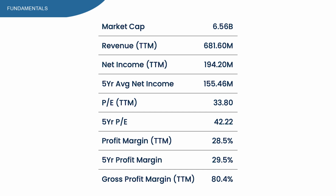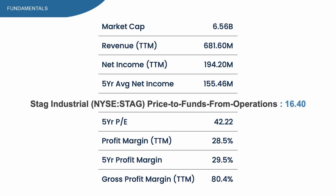STAG is a 6.5 billion market cap company. PE ratio is not a fair metric to use with REITs, so I will be using the price to FFO instead. Right now it is sitting at 16.4, indicating they might be fairly valued right now. Later in this video I will show you my 3 price targets for STAG Industrial stock, so make sure to watch until the end, because price to FFO is only telling a small part of the full story here.